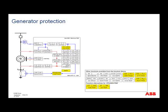And then, of course, we have a number of functions which would measure current and voltage. And here we are talking about things like the pole slip protection, under-impedance, over or under power, loss of excitation. Then we have voltage measuring functions. And here we look at functions such as over-excitation, over or under voltage, residual over voltage, and then also functions like over and under frequency.